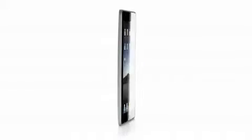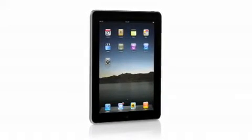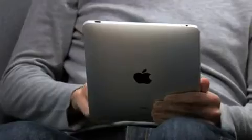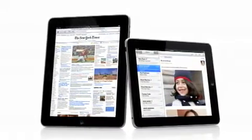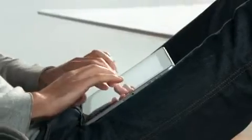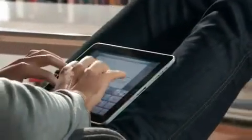One of the most important features we designed in the iPad was an affordable price. Usually when you get the brand new latest technology, it starts at a high price, and over time, it gets more affordable, works its way down. We wanted to do it differently. We wanted to take all this advanced technology, hardware and software, do everything we could to get it into the hands of as many people as possible, right from the start. The iPad starts at just $499.